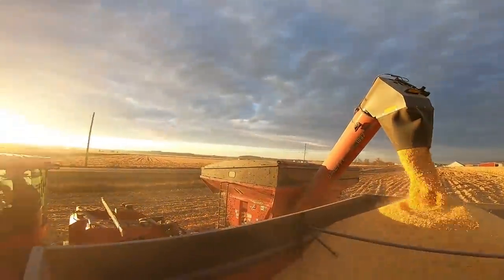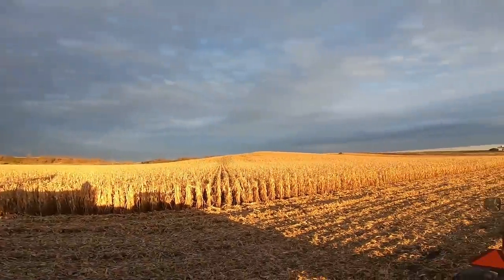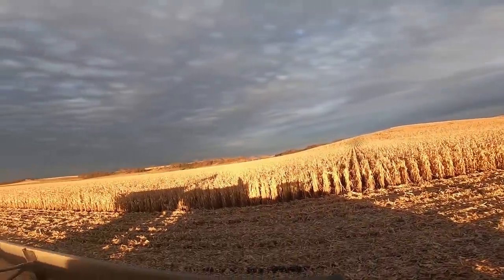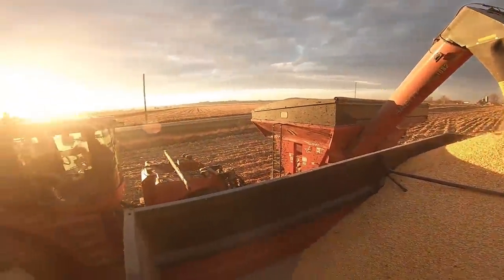So, back combining right now. It'd be a great golden hour, but I don't have time to fly the drone right now. Nathan's right there picking corn. Sean's right there on the hill. Pat is somewhere over this hill. It's just beautiful out.